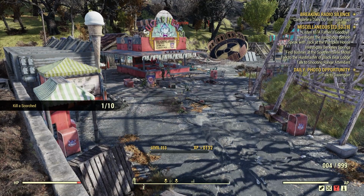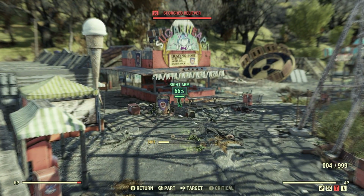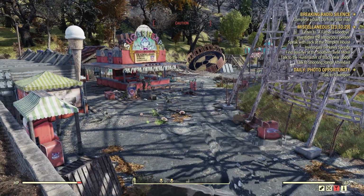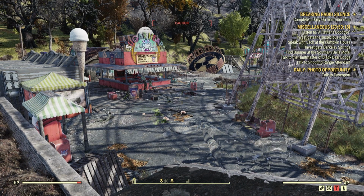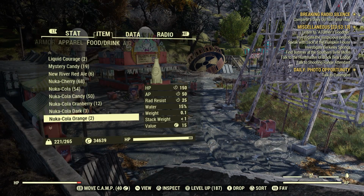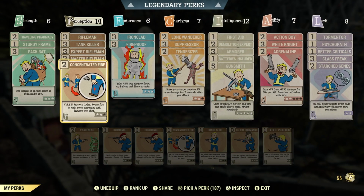Kill a Scorched, there we go. Taking a toll on the old ammo budget. Let's go ahead, we're going to go for the right arm or the left arm. Now, I was asked a question once upon a time ago, how can I switch VATS between left arm and right arm? Basically, what you need to do is have a perk card for that under Perception. It's called Concentrated Fire. So this allows you to pick certain limbs on an enemy.